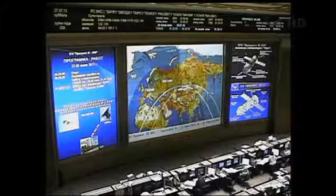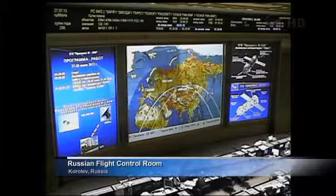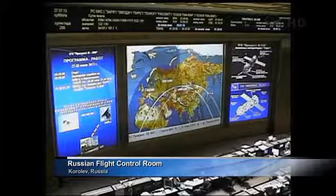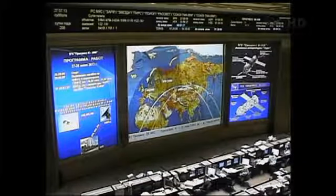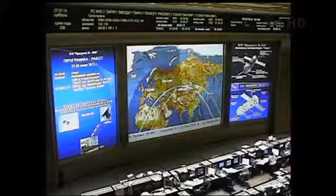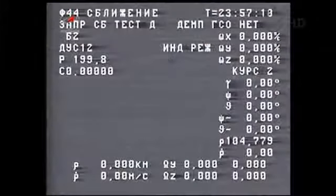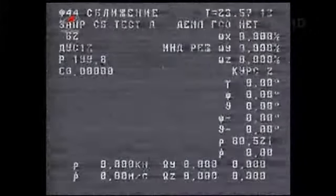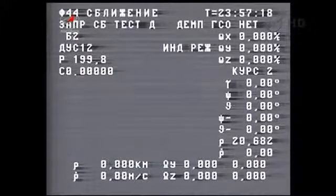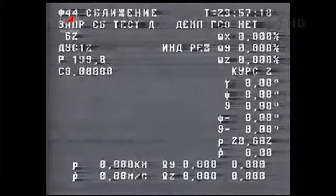Everything to go per nominal plan. Excellent news. Flight controllers at the Russian Mission Control Center outside of Moscow, you're looking at that flight control room in your view, are beginning to look at all of the parameters of the Progress spacecraft as it begins its automated journey for a link up to the International Space Station about 5.5 hours from now.